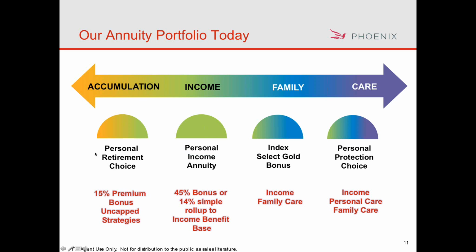So we're going to spend a moment just going through the high-level product lineup, and then I'm going to hop out of this and get into how we've made these products even better through our partnership and relationship with Credit Suisse. So if your client's saying, I want to keep accumulating, but I want to protect, you have this exclusive Personal Retirement Choice, which has, in most states, not all, up to a 15% premium bonus. We talked about this before in Washington and Oregon. It's an 8% premium bonus with some uncapped strategies. And I'll show you, especially going the route of, hey, look, I just want to accumulate, I don't want to use the optional income rider, I think you're going to be blown away with the new results.